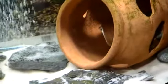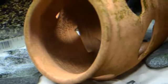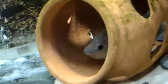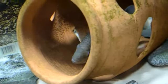My Gorillus blue pair has spawned. Let me zoom in here for you. There you go, you can see some of the eggs on the inside of this flower pot. The number is in the hundreds. I'm not exactly sure, I would probably say about 500 or so.